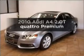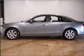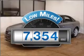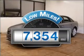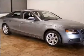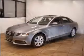Introducing the 2010 Audi A4. If you're looking for an automobile with great attributes, look no further. Low mileage is an important factor in your purchase, and this vehicle delivers a low odometer reading. With an efficient four-cylinder engine that responds smoothly to its automatic transmission, premium wheels lend a distinctive appearance.